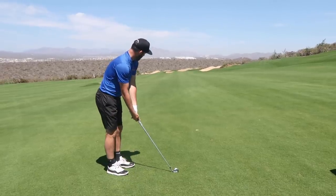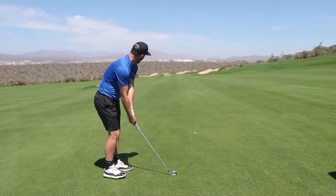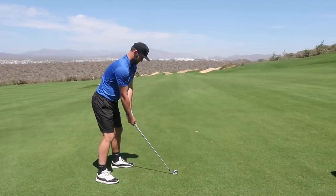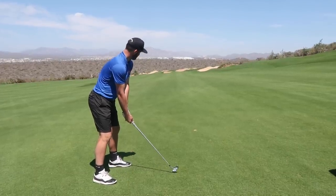Okay, here we go. 257 to the green. Your boy's got a 4-iron. Gonna give this all he's got to try to get there in two, ladies and gents.